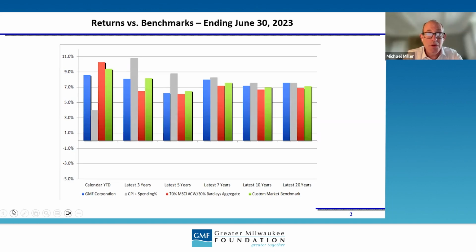An interesting question, of course, for all of us will be whether we'll ever go back to the levels we saw prior to COVID. Our guess is it'll take a long time for us to get there. But the other thing you see, particularly going out to the longer periods, 20 years and 10 years, and even 7 years, is the portfolio outperforming the benchmarks, but really hanging tough with the CPI plus spending.